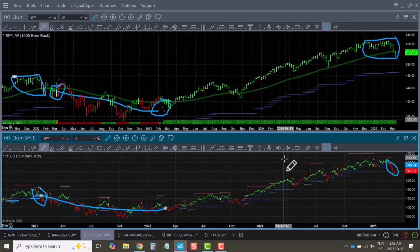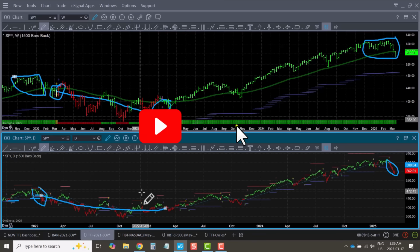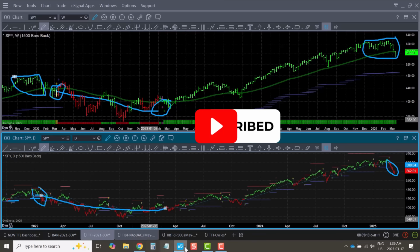Lots of damage being done. Everything is oversold, and we're primed and ready for a bounce. And the big question is, is it a bounce, or is it going to be the start of another leg higher? No one knows, and we just have to take it one bar at a time.